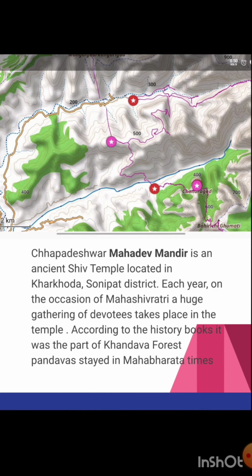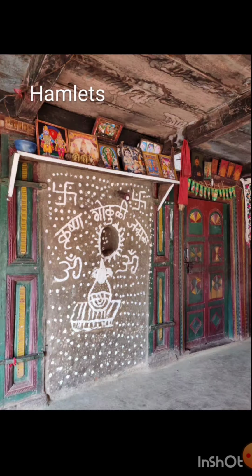Next one, Mahadev Mandir is an ancient Shiv temple located in Karkoda, Sonipat district. Each year on the occasion of Mahashivratri, a huge gathering of devotees takes place in the temple. According to history books, it was part of Kandava forest, Pandava state in Mahabharata times. So we'll be climbing up steeply on the northern ridge, and then after visiting the temple again, get down in the next valley towards Chandraghat.